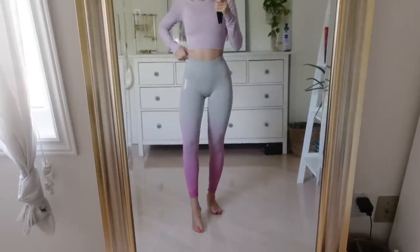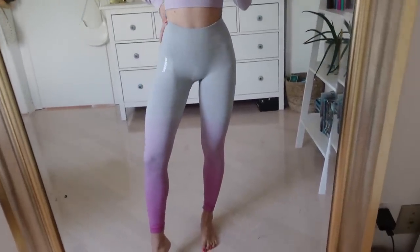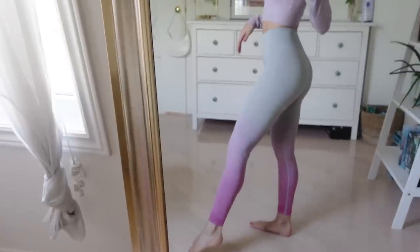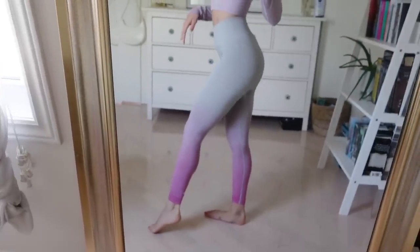First up, one of the items I'm most excited about because I've always wanted a pair of these is the Adapt Ombre Seamless Leggings. This pair is in the pink and gray. So it starts off gray at the top, and then it goes down into this really nice pink color with the ombre. So cute. I love these so much. And the Adapt ones are like my favorite styles.